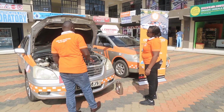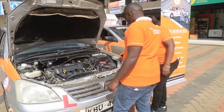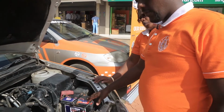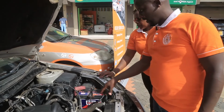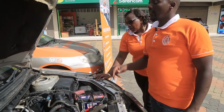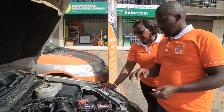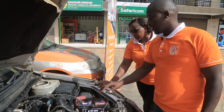Battery ya gari. Hii ni kama transformer ya gari. Na hapa, this is what generates electricity or power in the vehicle. There are two types of batteries. Kuna low maintenance and high maintenance battery. In this case, what you're having here is a low maintenance battery.